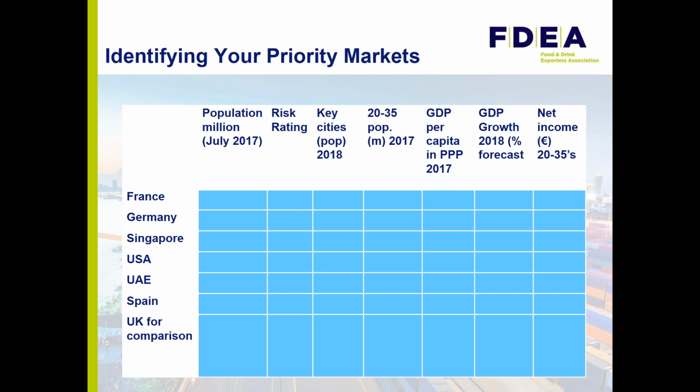Where's the money? Bear in mind that even mid-range products in the UK may command a premium in overseas markets. So where is GDP growing? Which age groups have the highest net income per capita? Fill in the grid and then compare it to the UK, which is obviously a market you should know well, just to give you an idea of the relativity of each market. Next.